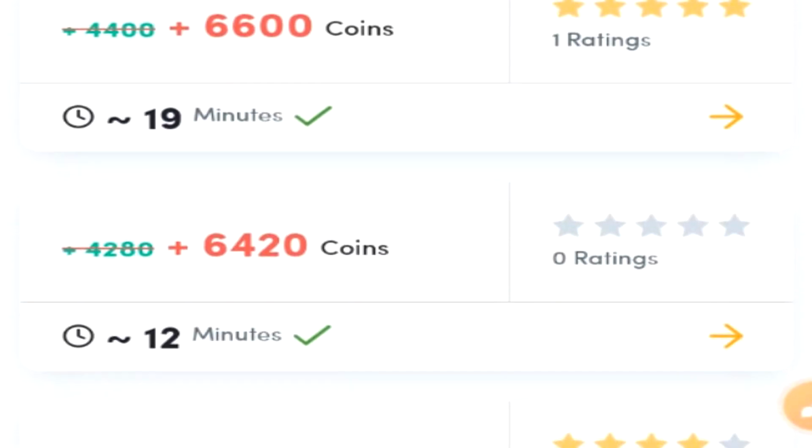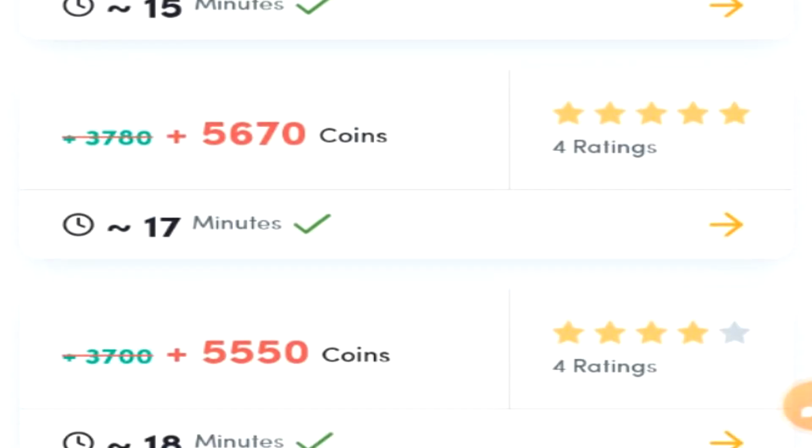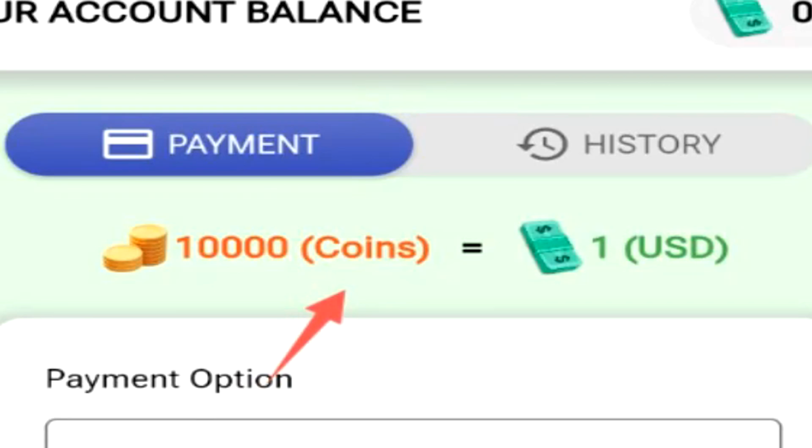The only issue is there's no guarantee you're actually going to be able to complete these surveys without getting disqualified or screened out. But just keep in mind 15,000 coins, because breaking down their currency system, 10,000 coins converts into $1 worth of USD currency.